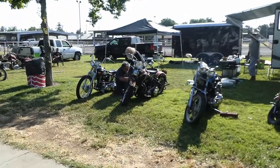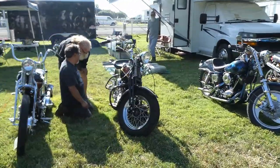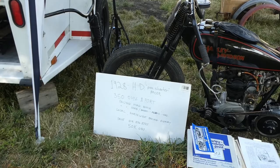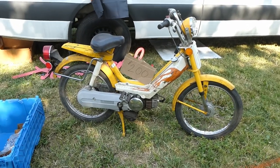All right, we got it running. Getting that idle adjusted. Another $50,000 Harley, 1928. That's more my style. $200.